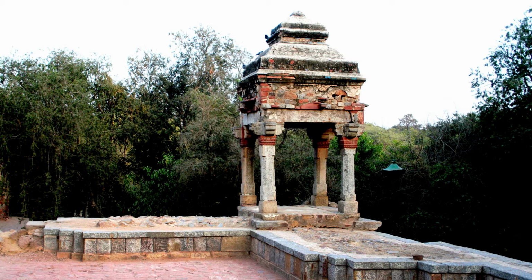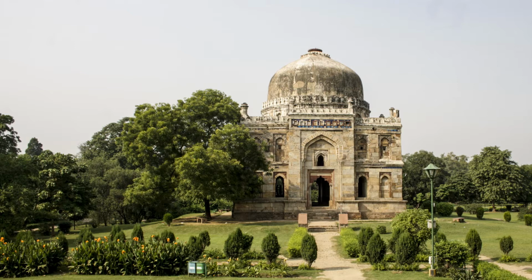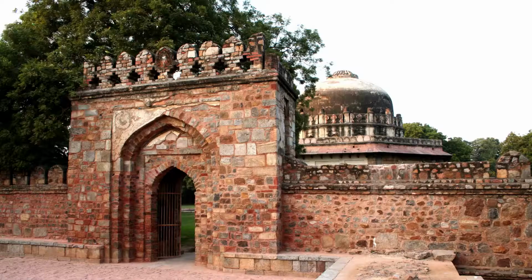The old tombs stand like temples to ancient gods in an English landscape garden. It works well, and they bring nature into a city which could definitely do with some more of it.